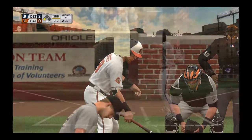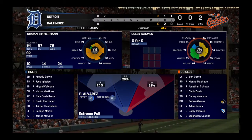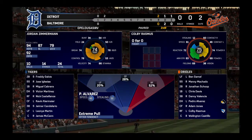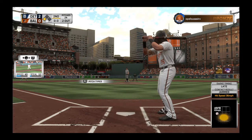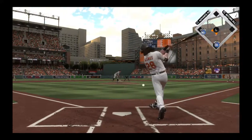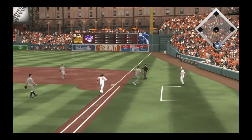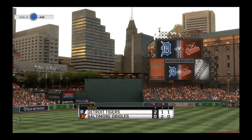Set to get his evening at the plate started, Colby Rasmus. And it's been a real struggle. Here comes the first pitch. A little roller toward the hole. Cabrera ranges to his right, and he'll step on the bag himself.